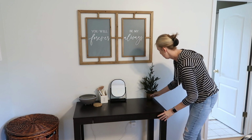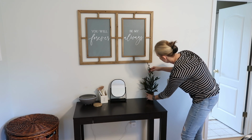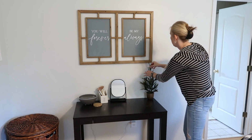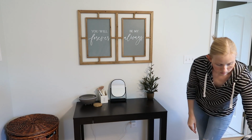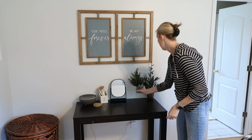I am adding these two small Christmas trees. The larger one I thrifted this year, and the smaller one I got at TJ Maxx a couple years back. And it just so happens that they both kind of match. They're like that spindly pine look with tiny little pine cones and gold glitter. So they match really well.